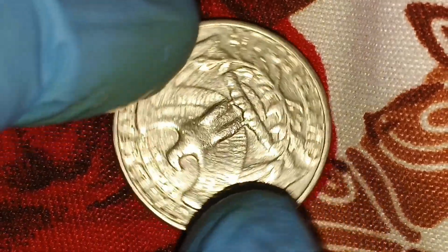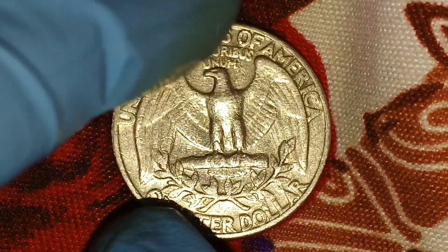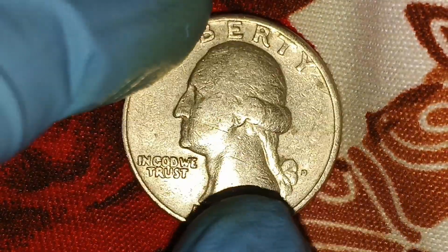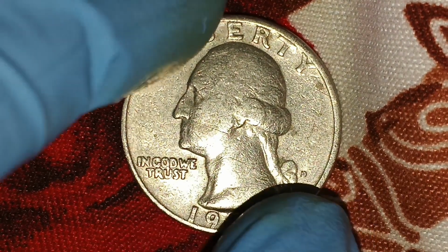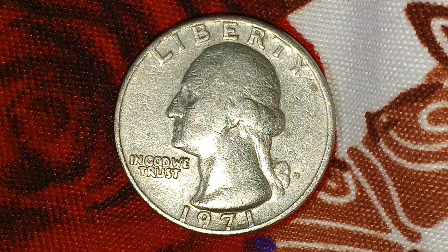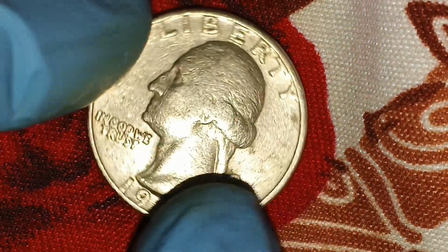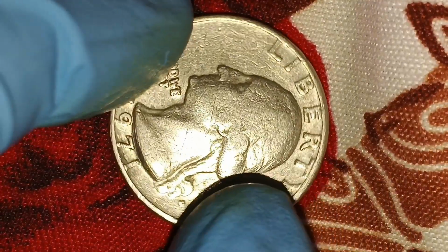Most people spent them without a second thought, and even today, you can still find them in pocket change. So what makes some of them valuable? And how in the world could one be worth over $1 million? The answer comes down to three powerful factors: condition, error, and rarity.